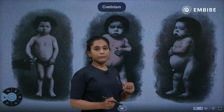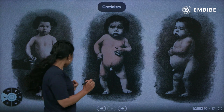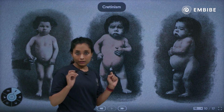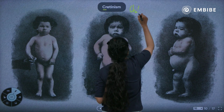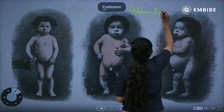Then, if you look at this child, this disease is cretinism. Cretinism is hypothyroidism in the fetal stage. Cretinism, children are affected. At what age? This is in the fetal stage.